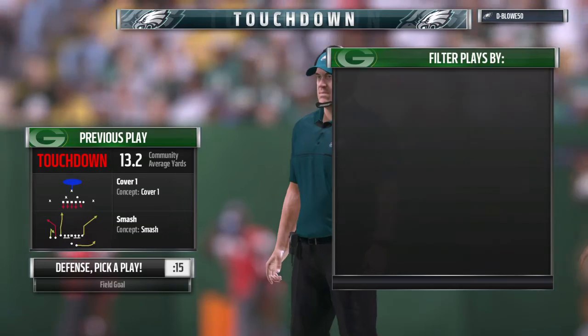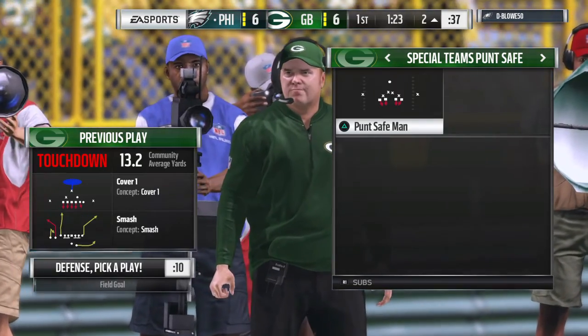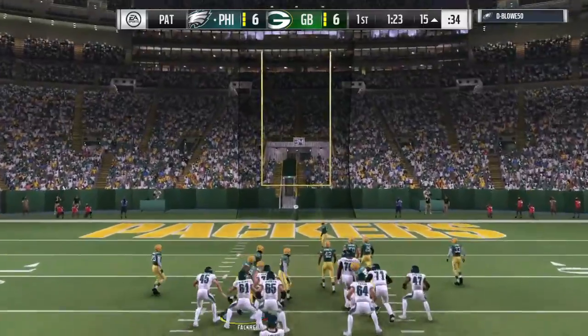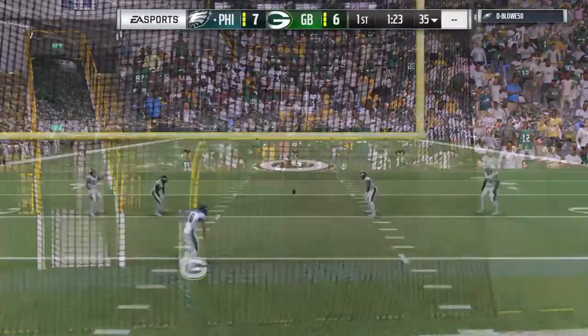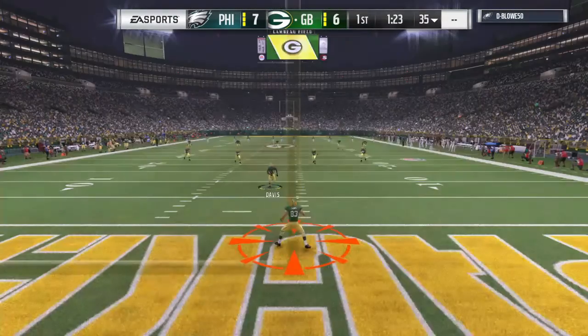Touchdown, Philadelphia. Zach Ertz, an 18-yard touchdown grab. And the Eagles are now just an extra point away from grabbing the lead. And his kick is good. Now after the touchdown, it's Sturgis to send it away.